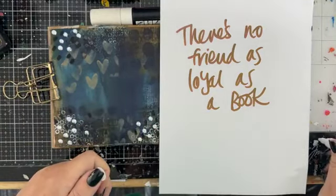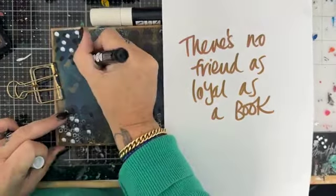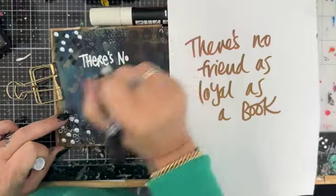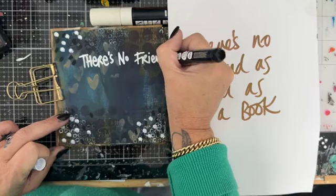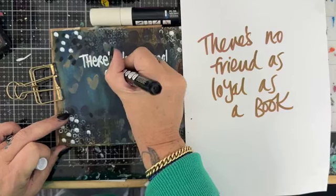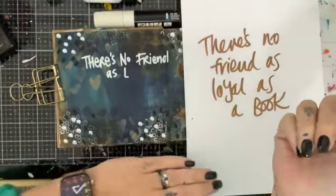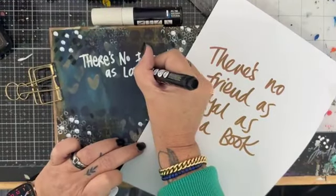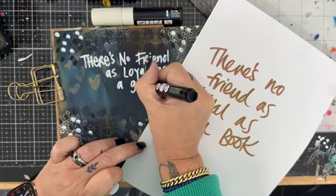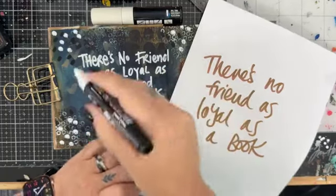I'm going to check my white paint pen first. Seems to work today. Right, there's no friend. Oh, come back to that. As loyal. See, look, now I've got paint on the back of my wrist. I'm going to change it up as a good book. And I'm going to go over this with some black as well, I reckon.